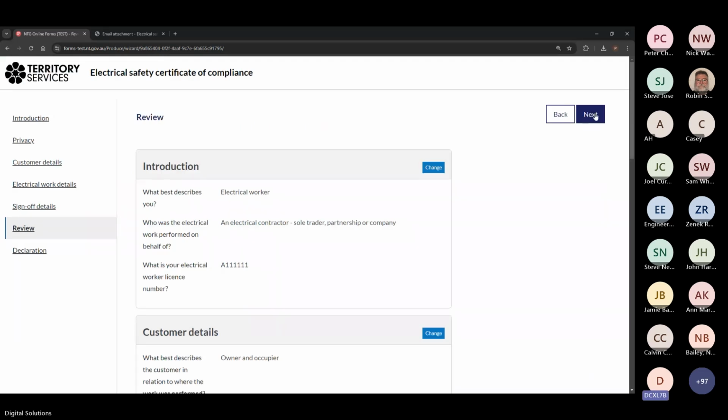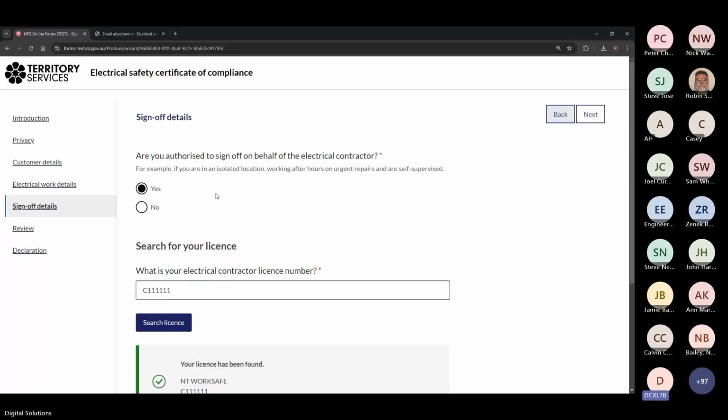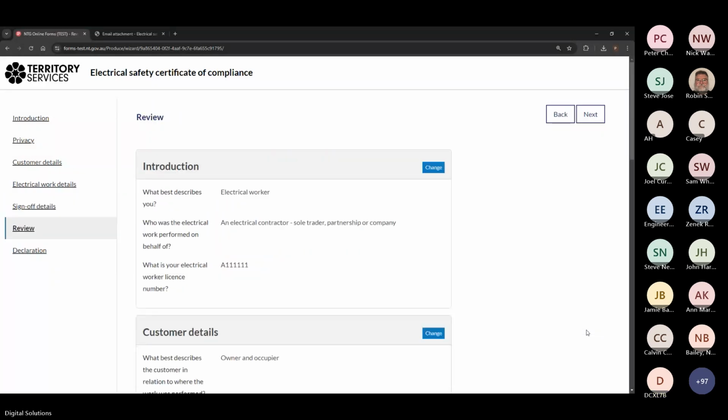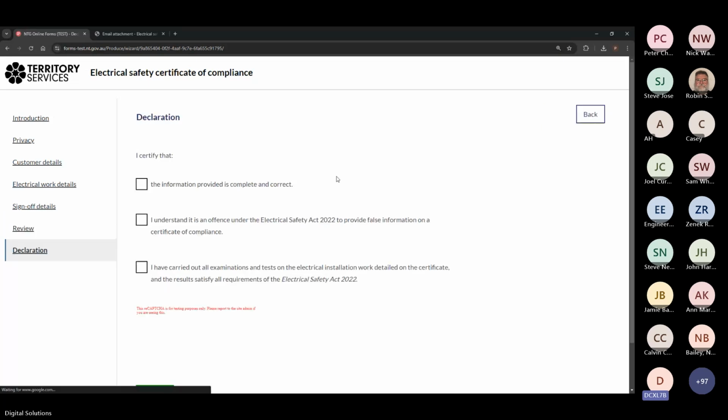If I say no, we go back to the sign-off details. If I say no, we simply put in the electrical contractor email. This is where it's going to be sent to the contractor to sign off on the form. Again, the electrical worker can review the answers that they've provided, and then they have to fill in the declaration.